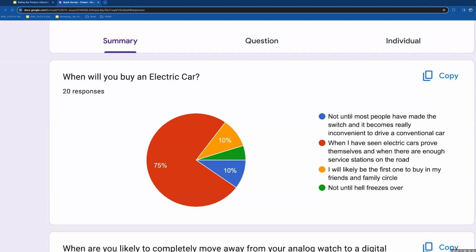So let's look at the red category, which is what most of us are currently in at this stage for electric cars. We're saying, when I have seen electric cars prove themselves, when there are enough service stations on the road. This is a pragmatic approach, right? This is a practical view. All of us are thinking about this product in a pragmatic way. So Saurav says, if I have to drive 1 lakh kilometers a year, then I'll go for electric. It's a very pragmatic, practical way. Saurav will make his own decision. He's not saying when somebody else buys, then I'll buy. He's making his own decision, but he has a logic to it. He's thinking through it and he has a use case in mind. And if this car matches that use case, then Saurav will buy the electric car.